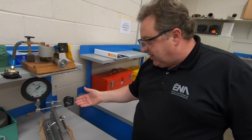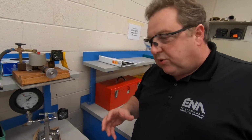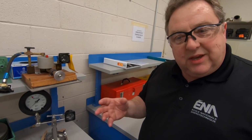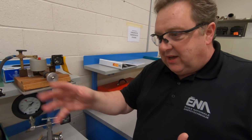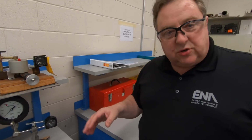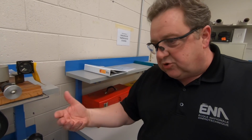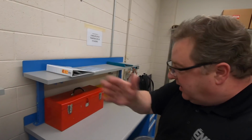For instance, this is a hydraulic oil pressure gauge, so we can validate the actual pressure going in, not by comparison, but by using the simple fact that pressure equals a certain mass divided by its surface. So we measure the pressure like that. That was lab number 1.